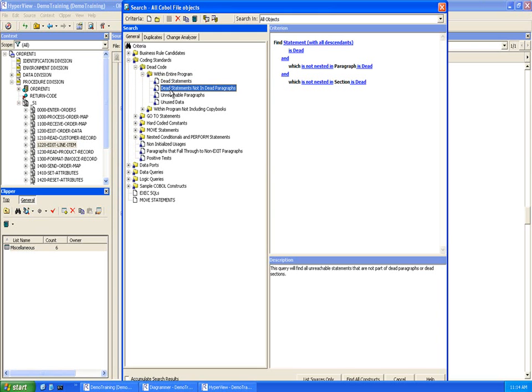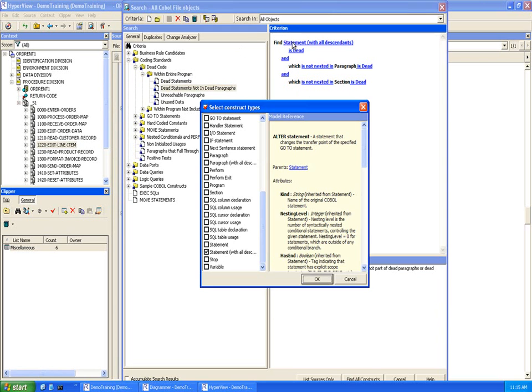And I'll quickly show you what a query might look like. Dead statements, not in dead paragraphs. So this query was created. If we want to modify this query, we simply go in, select one of the statements, and then we'll see all the options, plus a help for each one of those options on how that construct might be used in this case.